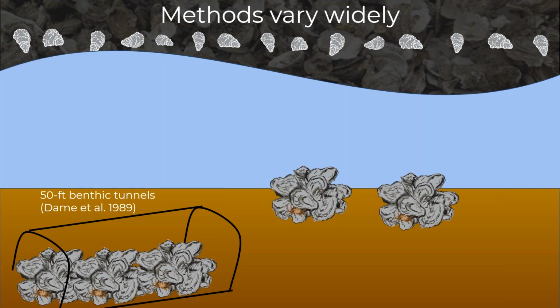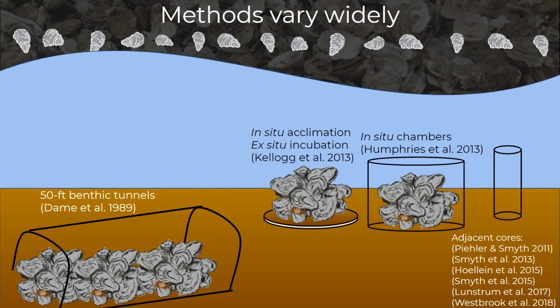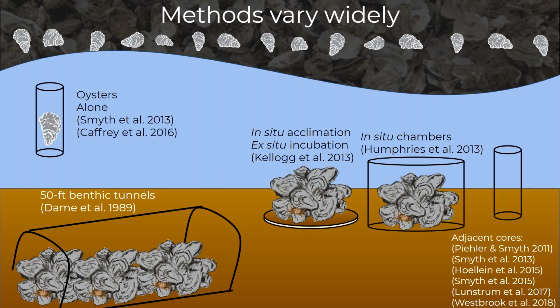Our lab has used in situ acclimation, ex situ incubation techniques, in that these trays are acclimated out in the field for about a month, and then we bring them into the laboratory to take the measurements. Other people have measured this out in the field with in situ chambers. There have been a lot of different methods used, whereas other techniques have involved sediment cores adjacent to the reef. So they're not necessarily looking at the oysters, but the biodeposits around them. And then finally, the last version is measuring the oysters alone.